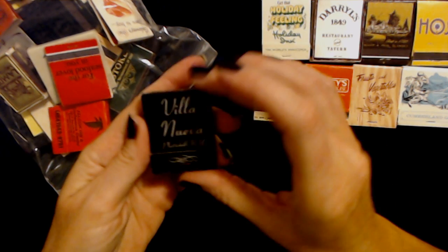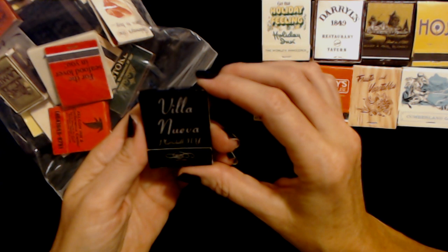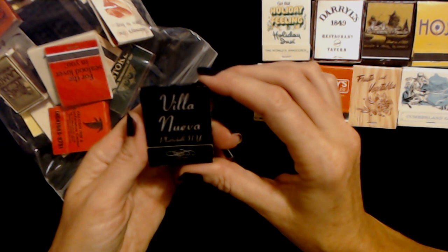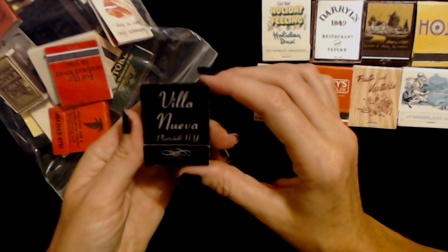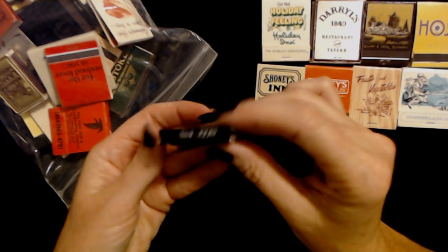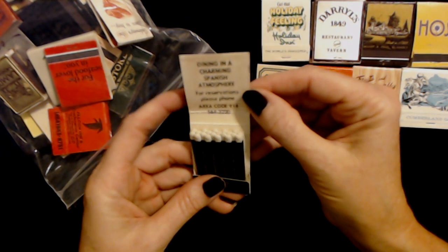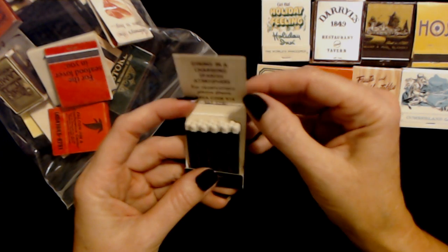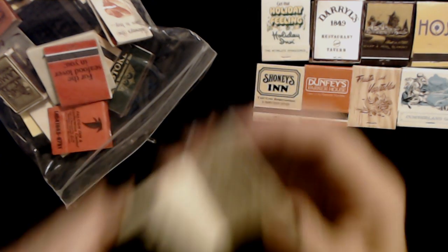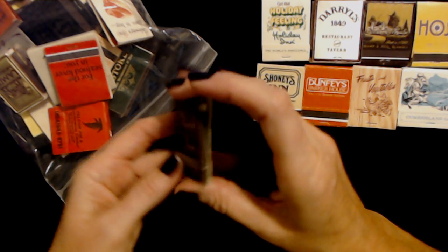Oops. Villa Nueva. Platkill. I can't even read it. Platkill. I'm sorry if I'm saying that wrong. Platkill, New York. And a phone number. Oh, dining in a charming Spanish atmosphere. For reservations, please call area code blah blah blah. Yeah. Oh, I can smell the matches. That one's strong. The other ones I couldn't smell. I could smell these.